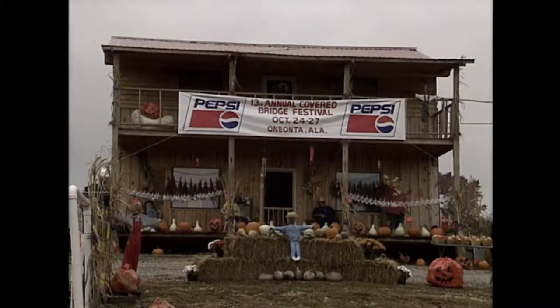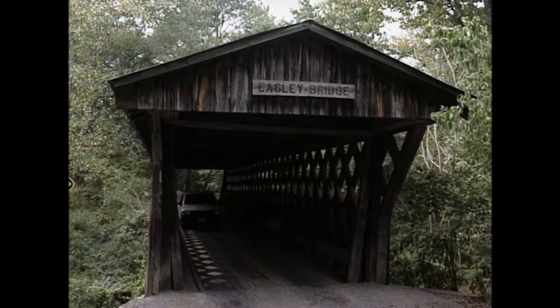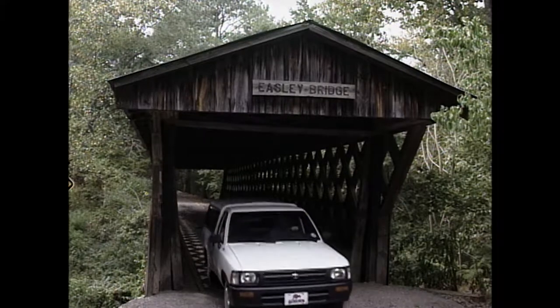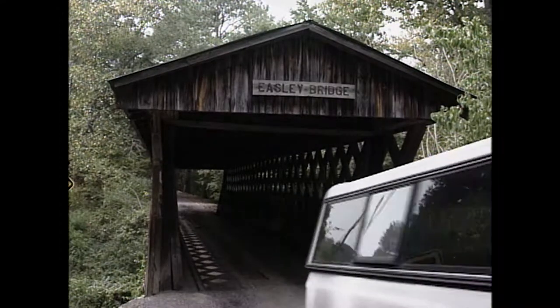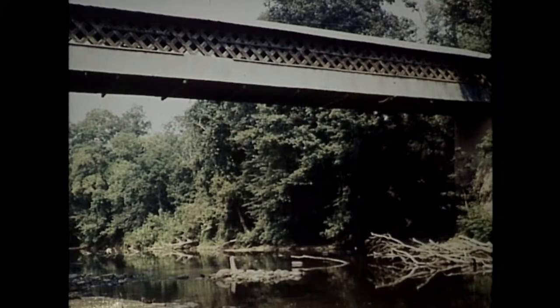People come from near and far for the Covered Bridge Festival held in Blount County each October. The county holds records for both the highest and the longest covered bridges in the South, and all three of the remaining bridges are still in use. The Nectar Covered Bridge, which spanned the Locust Fork of the Black Warrior River, burned in 1993. At 385 feet, it was the longest covered bridge in the South.